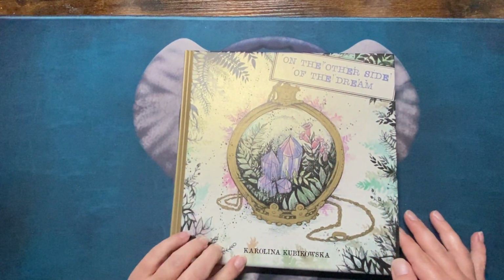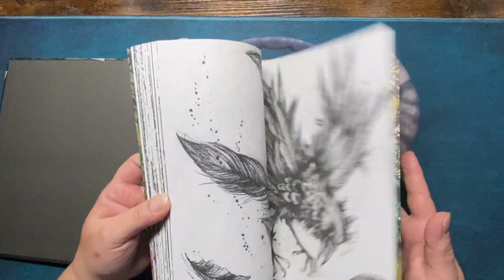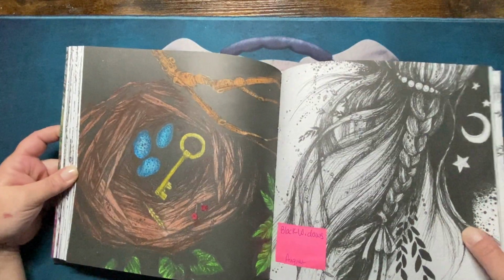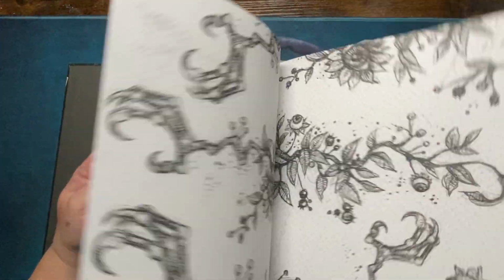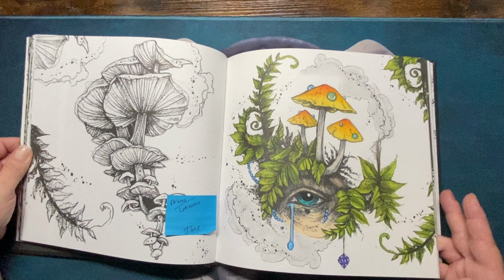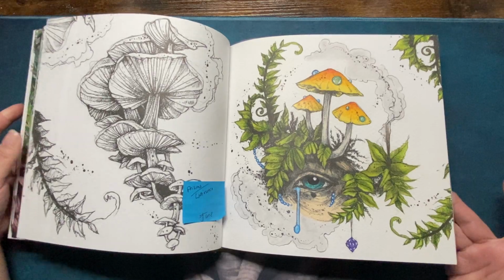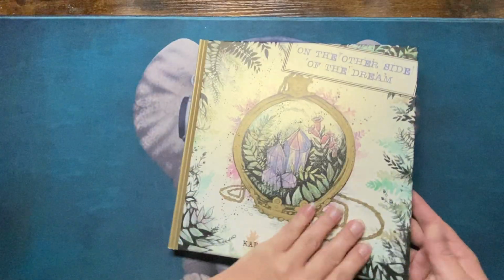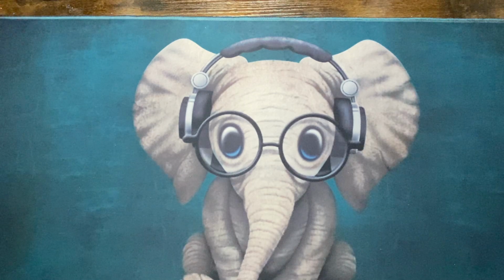On the Other Side of a Dream by Carolina Kubikowska. And I've done a couple in here. I would really love to have her Ticket to Dream. This was done with Black Widows. Not one of my favorites, but it was done. And then this one, which is one of my favorites, was done with Prisma and Luminance. Sorry, I don't think I was in frame there. So yeah, I would really like to have her other book, but it is not available anywhere every time I look.